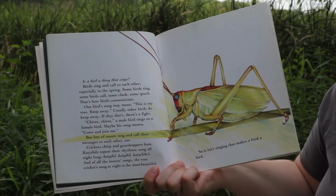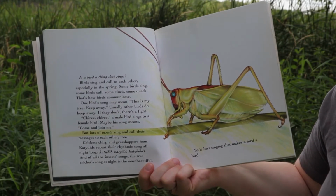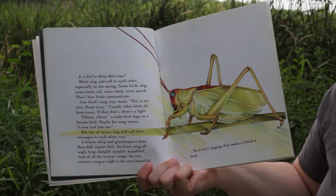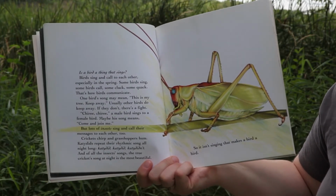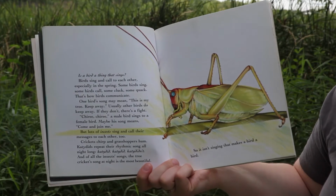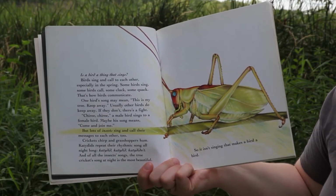Is a bird a thing that sings? Birds sing and call to each other, especially in the spring. You can hear them here, actually. Some birds sing, some birds call, some cluck, some quack. That's how birds communicate. One bird's song may mean, "This is my tree, keep away."